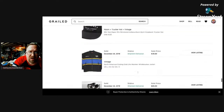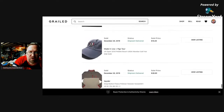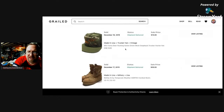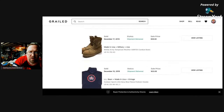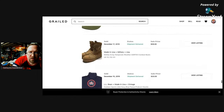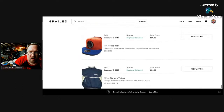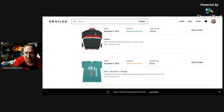Look, we got our largest RV in Richmond, Indiana. Now I had it at $12, but you know what? Blow through it. $15 for a PGA Tour hat. $15 for a vintage deer scene hunting hat. Let that load. Let's get some more hats. I picked up this Dragon Ball Z hat for $2 at a thrift shop. It was brand new with tags, sold for $25. So you can kind of see the stuff that's selling.